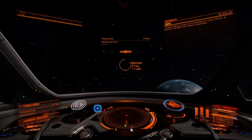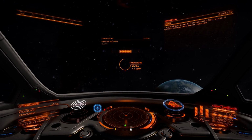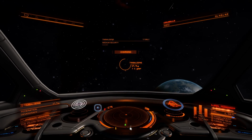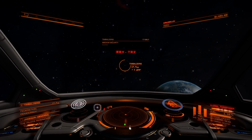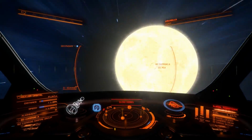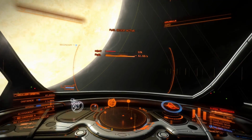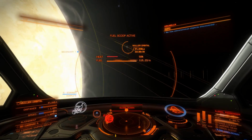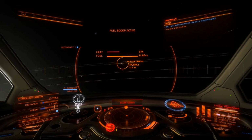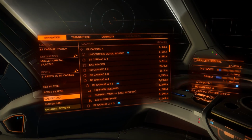Let's jump to this system. I want to go and do this mission, and we'll see how well passenger missions turn out. Okay, so we just jumped into our destination. I'm just going to scan the area. Okay, so this is a known system, and we've got an illegal passenger here as well, so we're just going to have to be really careful and hope that we don't get interdicted for scanning.